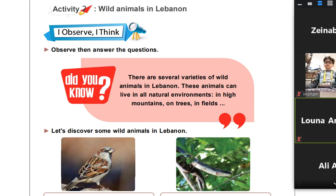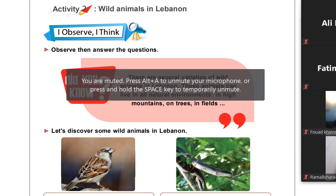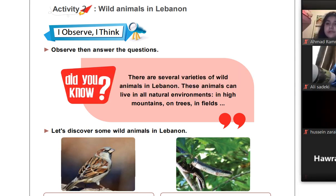You know, in Lebanon we have forests, we have sea, we have rivers, ponds, lakes, etc. Let's recognize what the varieties of wild animals in Lebanon are. First, we have to observe and answer the questions here. There are several varieties, different kinds of wild animals in Lebanon. These animals can live in all natural environments: in high mountains, on trees, in fields, in the sea, in the ocean, etc. They can live in different habitats.